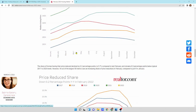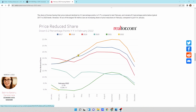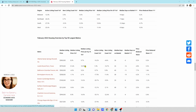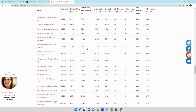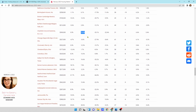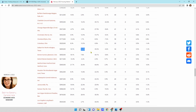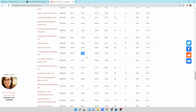So that's the median listing price there. This is the price reduced share. I don't really use this very much, but it has declined in terms of reduction of prices. But I mean, just looking at this is all the raw data of different metro areas. Median listing price year over year, some of the hotter ones, like 19% in Austin-Round Rock, Texas, is creeping up there. Charlotte's up there. Columbus, Ohio, Dallas is way up there. Hartford, Connecticut, up massively. Wow. Vegas is a hot one.